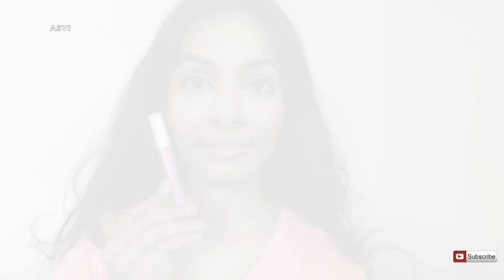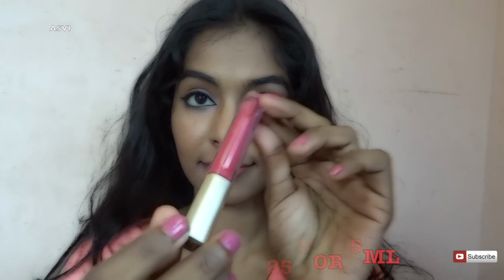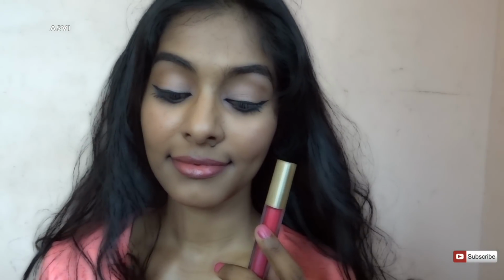The very first lip gloss I'm going to show you guys is from the brand called Lotus, in the shade Candy Floss, and it retails for $225 for 5 ml of product. The packaging of this one is pretty good, but the doe foot applicator is not that great. It's very stiff, but then we can adjust. This one is very sheer and it has tiny little shimmer particles to it, and it acts best as a top coat because it doesn't disturb the lipstick underneath. We can wear it as it is, but it doesn't have that much pigmentation. But still, as a top coat, I really like it, and it's not very sticky.